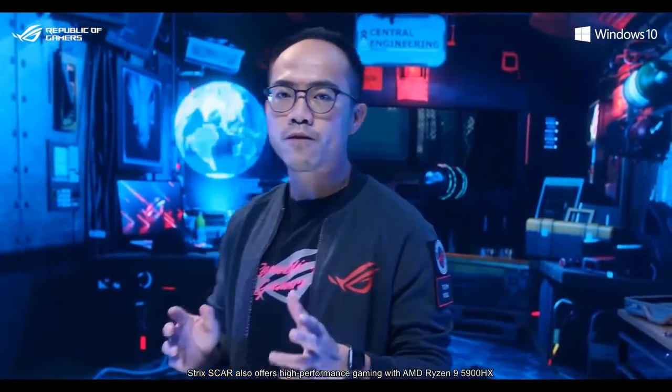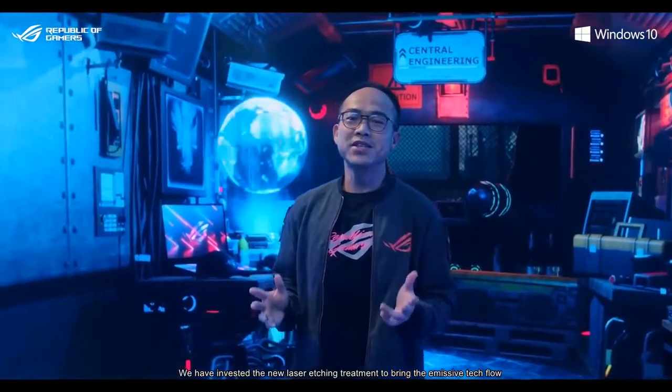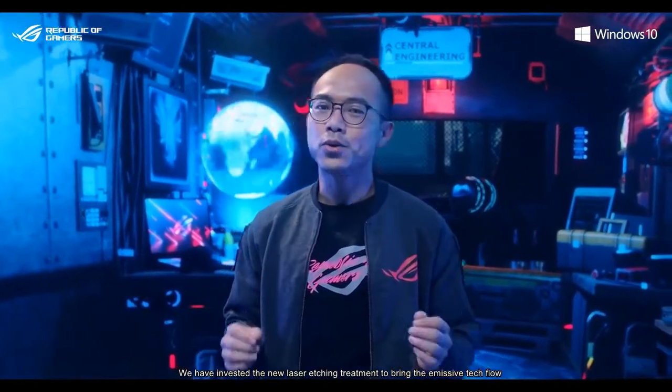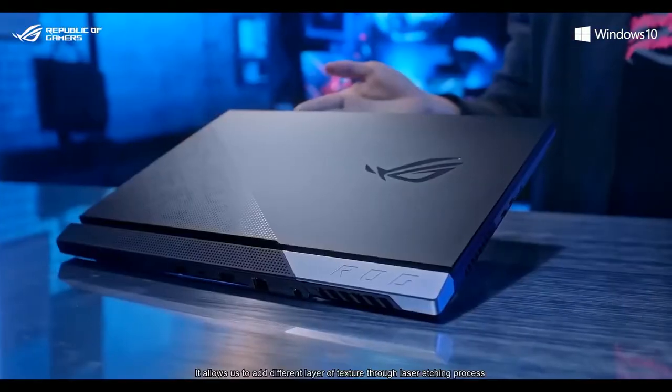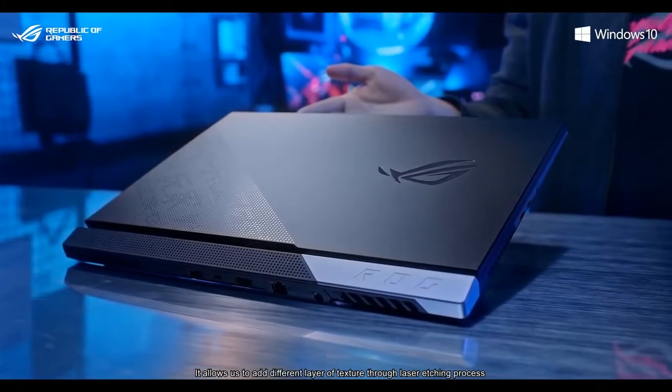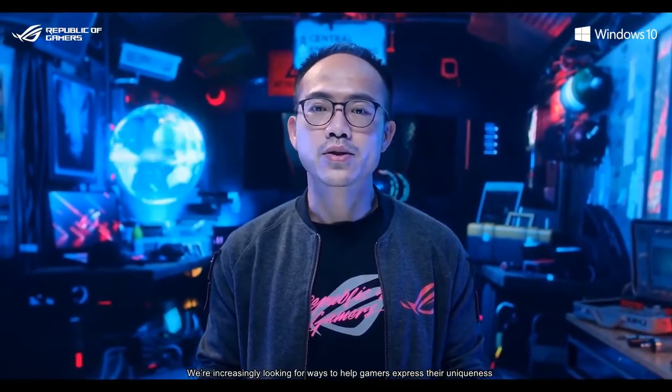Strix Scar also offers high-performance gaming with AMD Ryzen 9 5900HX, the unlocked version of the AMD CPU powered by the Zen 3 architecture. We have invested in new laser etching treatments to bring the emissive tech flow on the top cover of ROG Strix. It allows us to add different layers of texture through the laser etching process. We are increasingly looking for ways to help gamers express their uniqueness, and the Strix Scar Edition introduces a new way to modify the chassis itself.